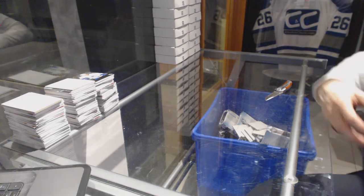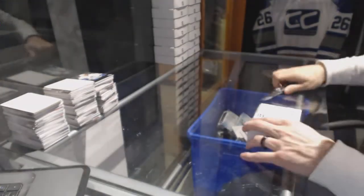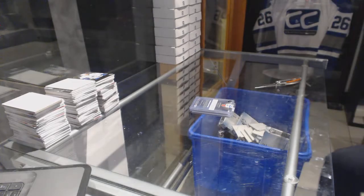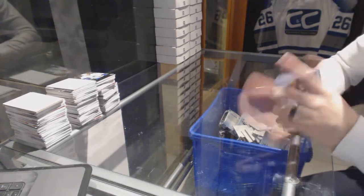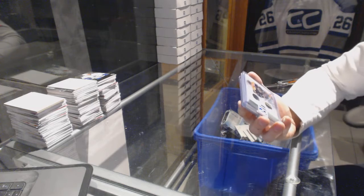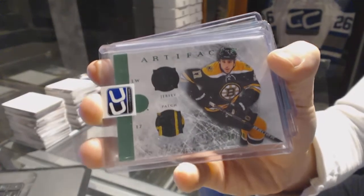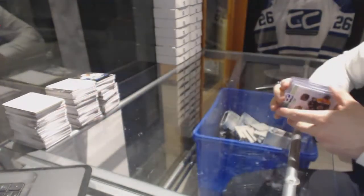All right, on to box 15, which is for Elifer 50. We've got a 12-13 Upper Deck Artifacts Horizontal Jersey End Patch Emerald, number 20 of 24, Milan Lucic.